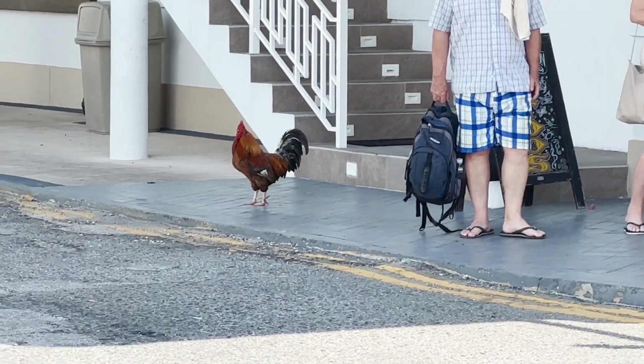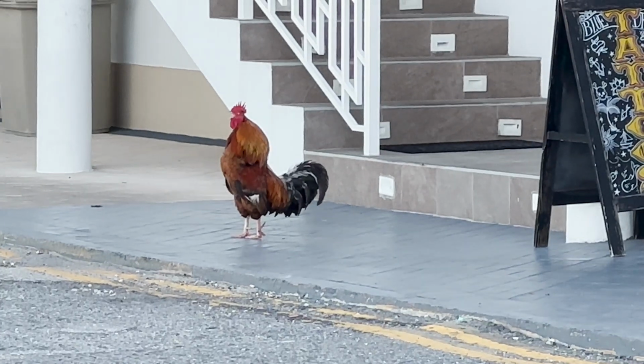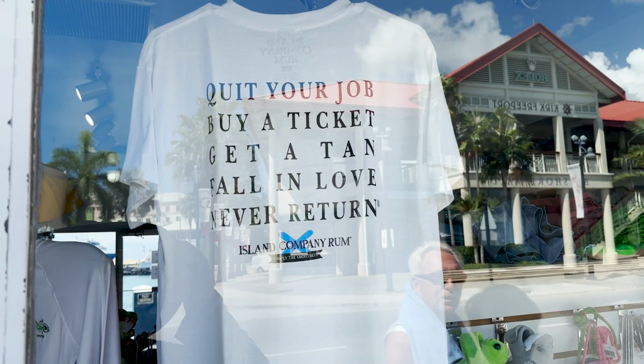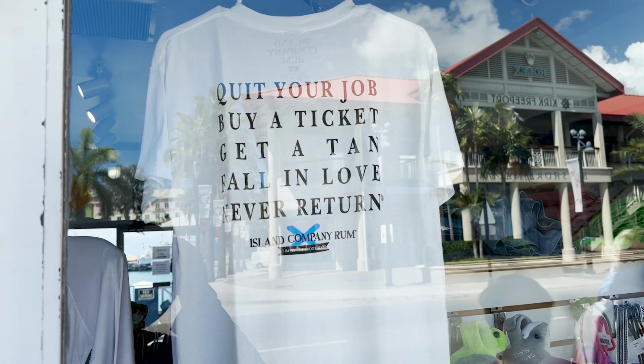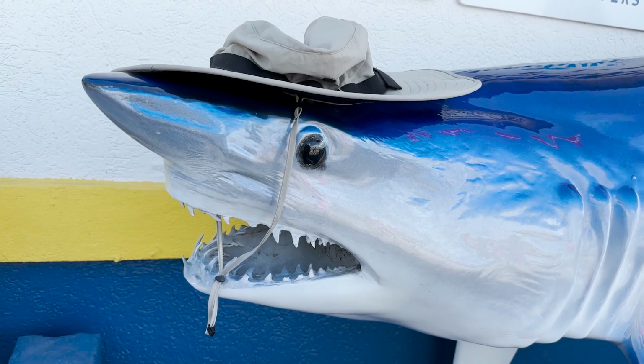Look over there. Oh, look, there it is. It just popped out from behind the sign. He was cockadoodle. Ah, right on cue. What a camera ham. Quit your job, buy a ticket, get a tan, fall in love, never return. Bring in the dancing lobsters. I'm Woody. Howdy, howdy, howdy.